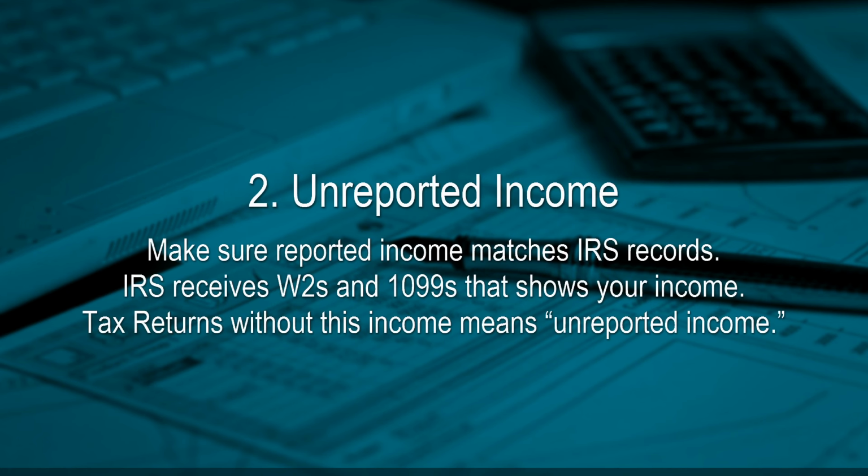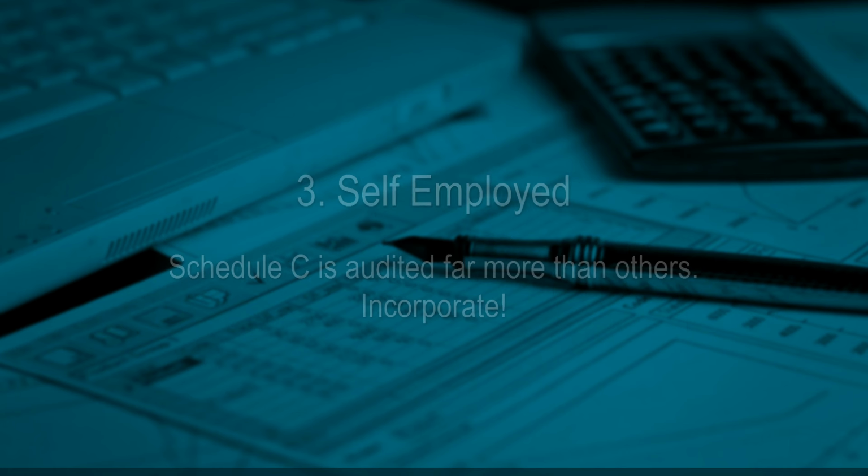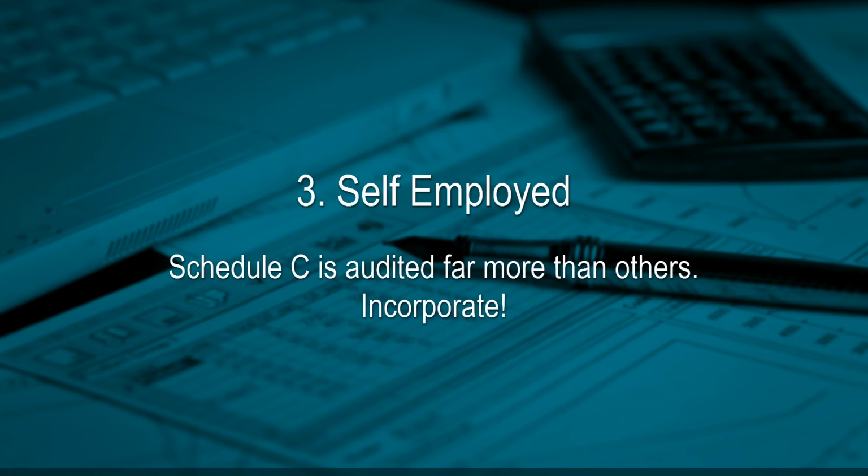Make sure your reported income matches IRS records. The IRS receives W-2s and 1099s that show your income. Submitting a return without this income included immediately shows up on the IRS computer as unreported income. Do not file your return with income that is missing, 1099s or W-2s. Get these records.